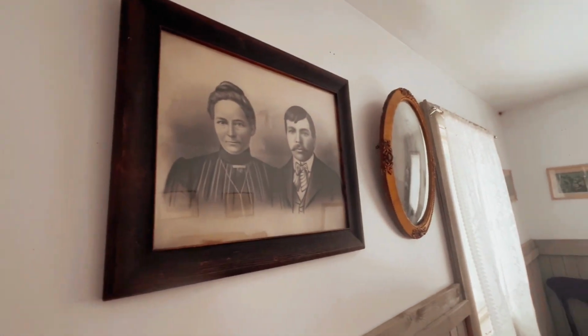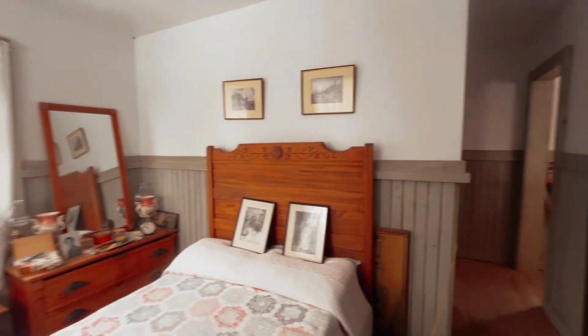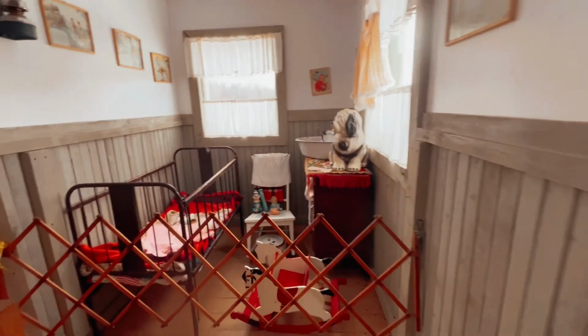Look closely at the walls, and you may find faded wallpaper, revealing the tastes and preferences of the past occupants. Peer into the dusty attic, and you may stumble upon forgotten treasures, an echo of a time long gone. Discovering the fascinating history of this home is like piecing together a puzzle.